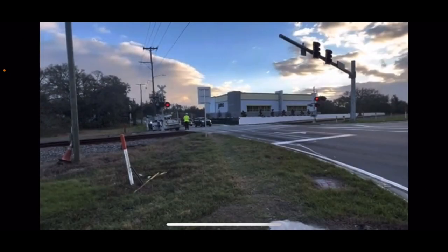So we got full activation of the railroad crossing. Both gates are operating normally now. So the damage has been repaired successfully. Good job to this CSX worker, and kudos for all the effort put into the repair. I know these can be a bit tricky sometimes. So, job well done.